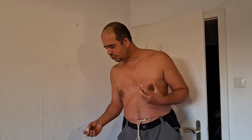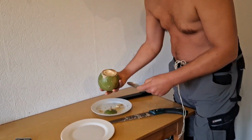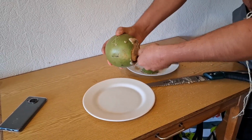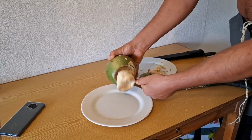It's mostly sweet, but also with some really chemical, medicinal poison taste, and the aftertaste is quite bitter. So now that we ate a bit of it, we're gonna process the rest. You take a spoon and scoop out the flesh.